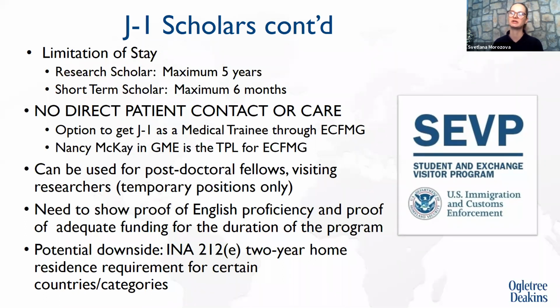The other two things to keep in mind is that for J1 scholars, we will need proof of English proficiency and proof of adequate funding for the duration of the program that we're requesting. So if we only have funding for 2 years available, then we would want to issue the initial DS 2019 for only 2 years. And then when additional funding becomes available for this scholar, we can extend the program at that time.